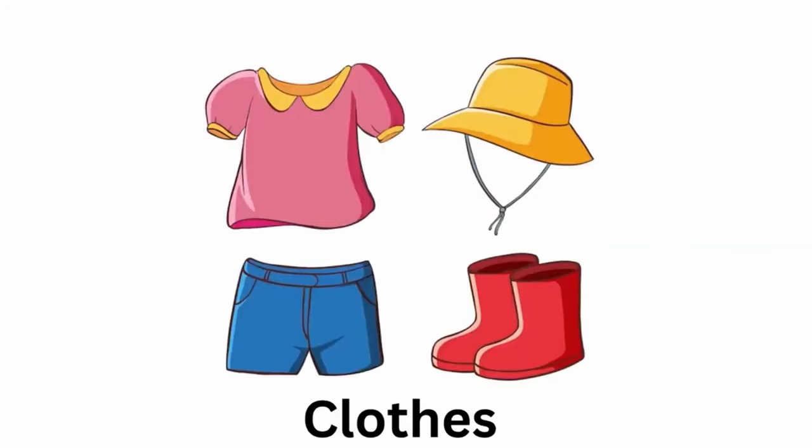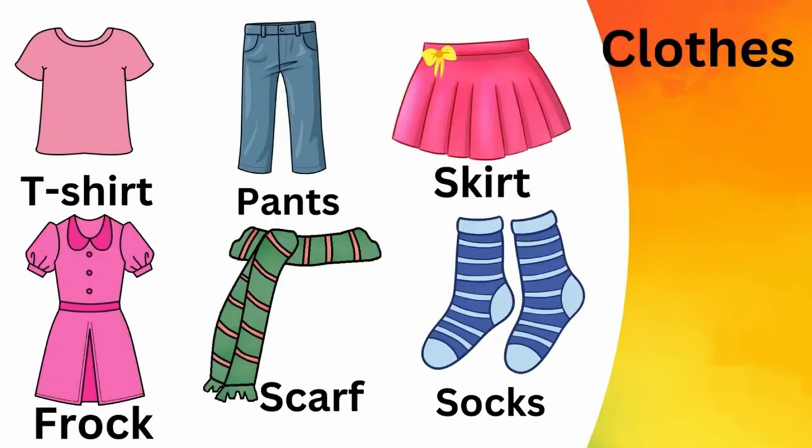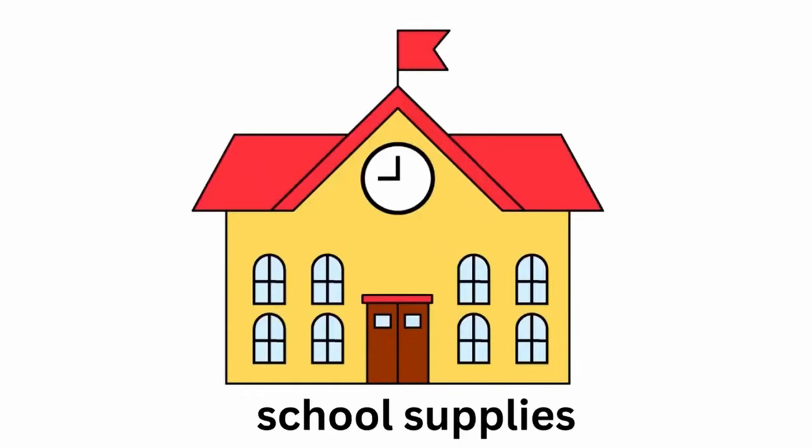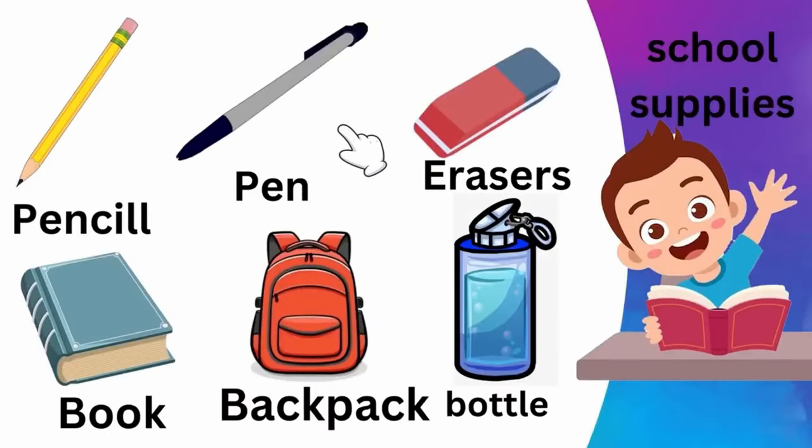Let's see what we can find in clothes. In clothes, we can find a t-shirt, pants, skirt, frock, scarf, and socks. Let's see what we can find in school supplies. A pencil, a pen, an eraser, a book, a backpack, and a water bottle.